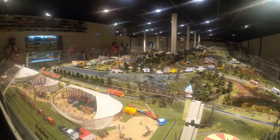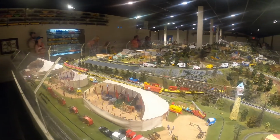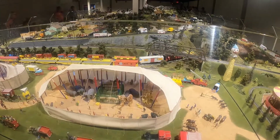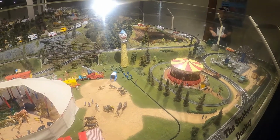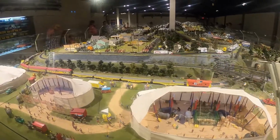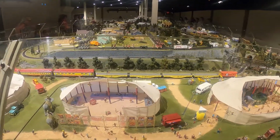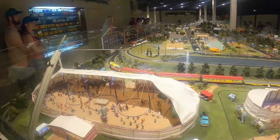Here we have a circus. Hey, we got a circus up here for it. Got giraffes. Great big parade here with the circus. The big top is down here. So we've got the big top circus going on.